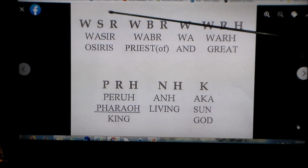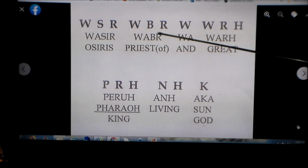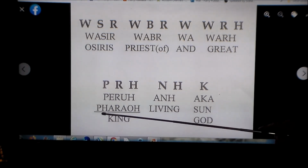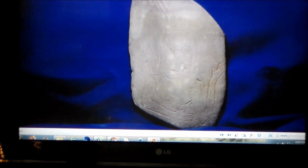And here it is. This is a W followed by a Wasser, Osiris, Wabre, priest of, Wa, and, Wach, great, Paruch, Pharaoh, Ankh, just the same way as an Egyptian, Ankh, living, Acha, sun god. Priest of Osiris and great Pharaoh, the living sun god. That's how we know this is Helios, missing son of Mark Anthony and Cleopatra.